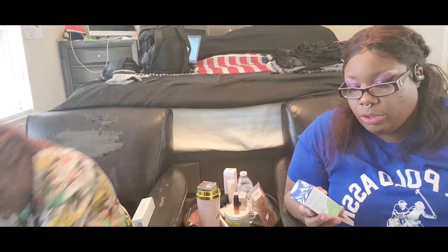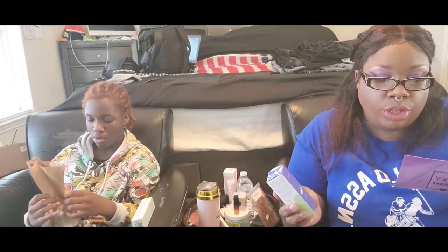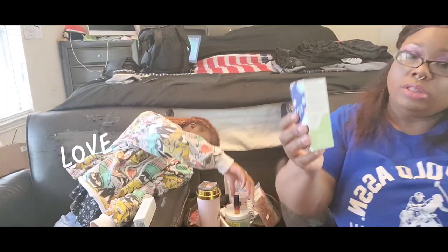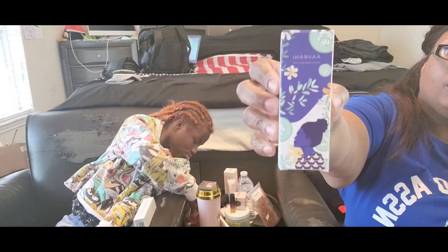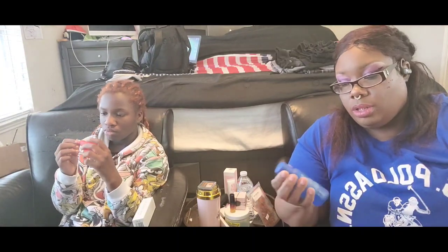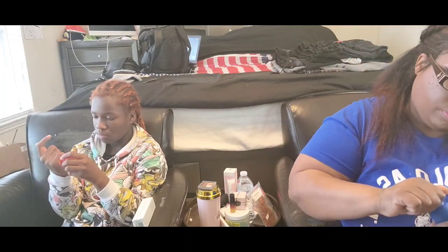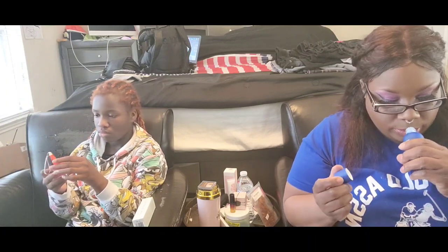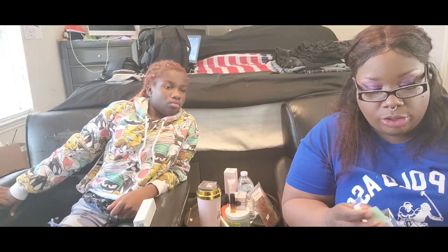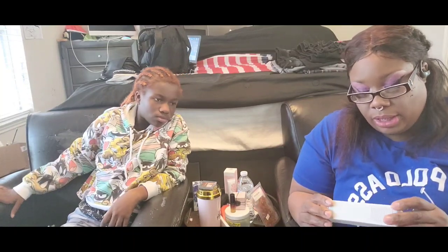So now we got the Balancing Restoring Serum. Can't even get my words out. And this is going to run you about $60. So it's supposed to be alcohol free. It's a cute box. And this is the serum. That's so cute. I love blue. Blue is my favorite color, by the way. Look how cute that is. I can't smell it because I got that perfume on my hands that's just stuck there. I have to wash my hands. So I'll try that out as well. See how that goes.